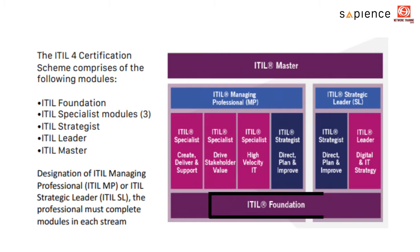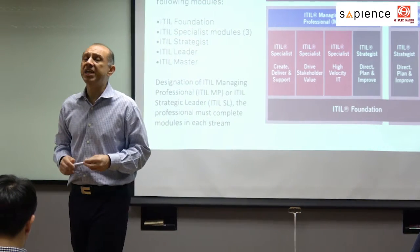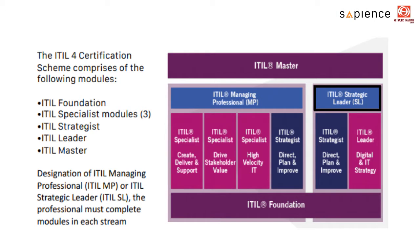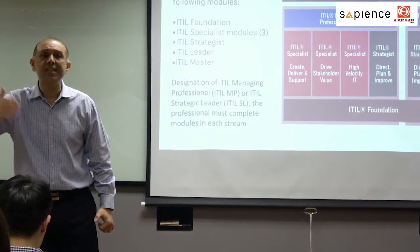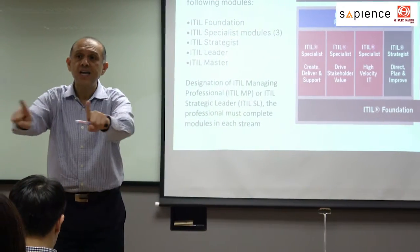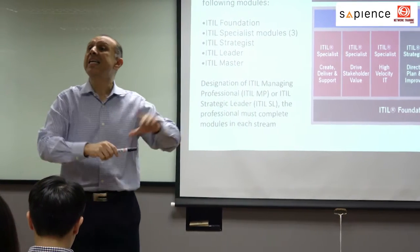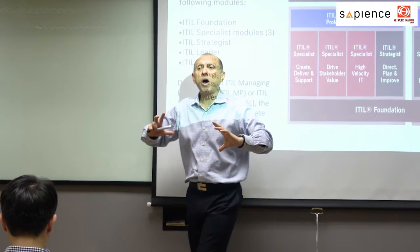right? And beyond ITIL Foundation, you have two tracks. One is called Managing Professional, the other one is called Strategic Leader. Strategic Leader. Okay. As the name implied, this is more for people who are leading digital and IT transformations, unifying digital strategy and IT strategy with business strategy. So this is a leadership course.